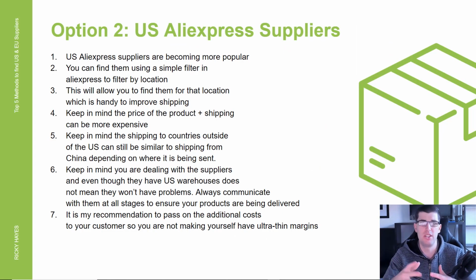Option number 2 is US AliExpress Suppliers. Many of us will be aware of this one as well, but of course I wanted to add this one in. US AliExpress Suppliers are becoming more popular because they have a lot of customers from those regions. They are investing in warehouses themselves where they stock the items for us, so that it means we have faster shipping and better logistical handling. I'll show you in a moment using a simple filter. This will allow you to find them. Some even have European regions as well. So again, it just depends on the actual supplier themselves.